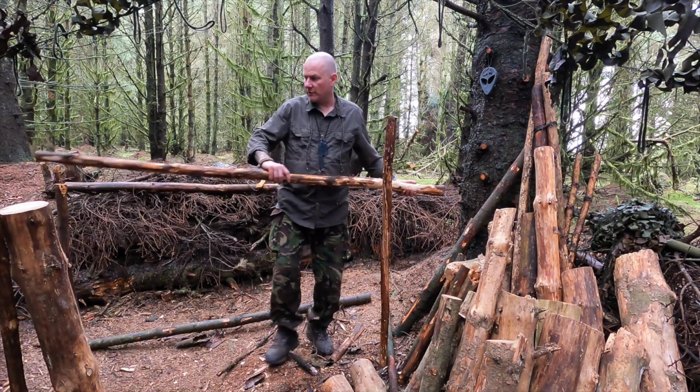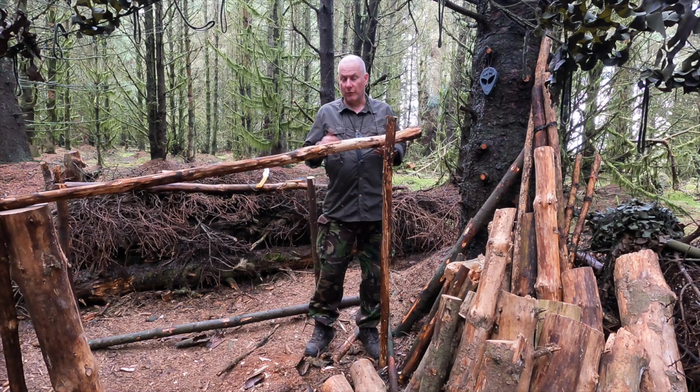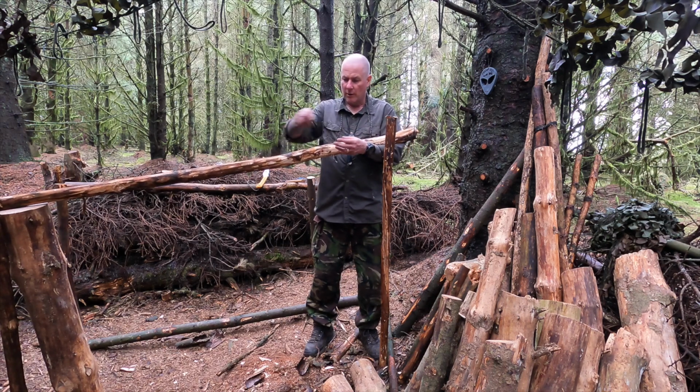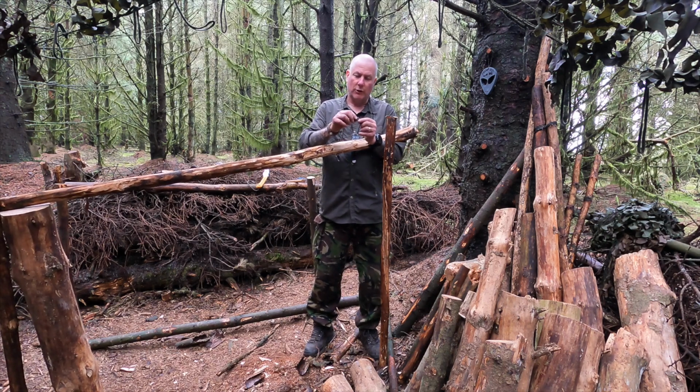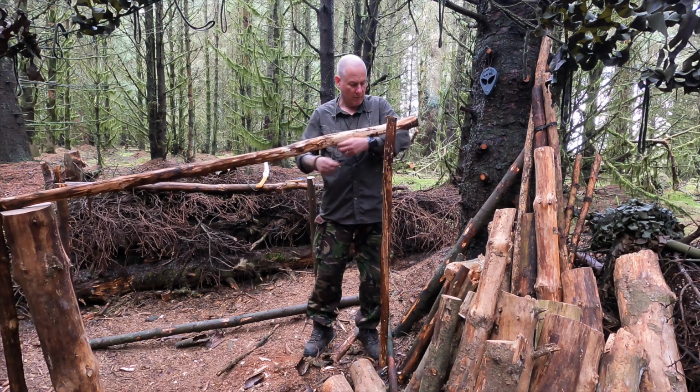So all I'm doing is resting it on that post, that big log there. I'm resting it on the big log at the back there. And then I'm just going to do a Canadian jam knot. So what I'm going to do is, I've tied a little knot in the end already. So just tie a little thing on itself.